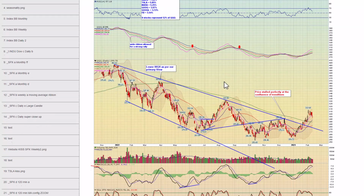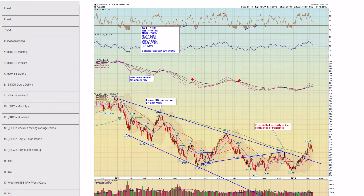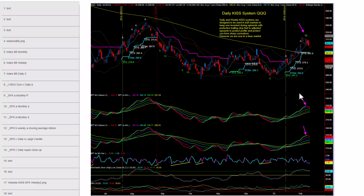Chart number 26, here's a zoomed out daily view. Again, 20-day moving average here, 200-day moving average is your bigger support. Next, chart number 27, here's the KISS trend system. So it went long in January, just like the S&P. Now it's been able to raise its stop 5 times, currently at 291, 292. So we still got some room there.